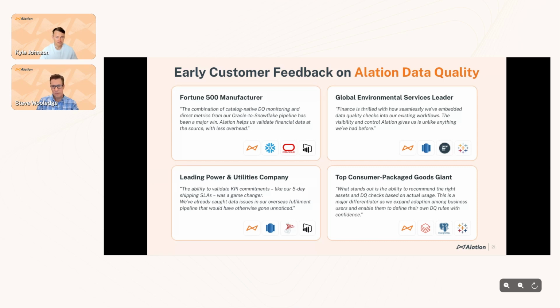Quotes are great. I know Steve talked a lot about the different components on slides, but I'm sure you're all here to see what the product looks like and feels. So let's transition into that. Awesome.